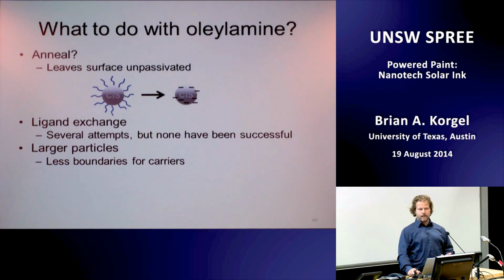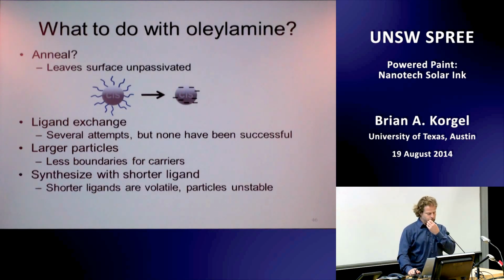So in the lead sulfide case, Ted Sargent and Bawendi recently had a couple of papers in Nature showing that they have really good control over how to do that with lead sulfide now. But on copper indium selenide and CIGS type particles, nobody really understands that surface chemistry yet, and we don't either.